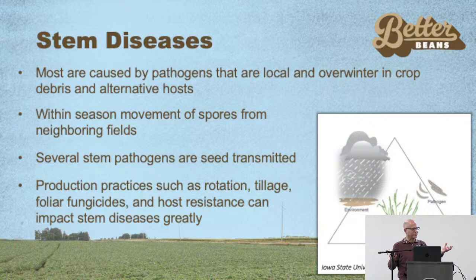Most of our seed treatments really are focused on what's in the soil and what's going to be attacking our plants. But in this case, you would get some benefit if your seed is infected with these stem pathogens and there's a seed treatment. At least you may not protect that plant from having the symptoms, but you might slow down the rate of explosion from those few plants that are infected, so it's not infecting the entirety of the field.